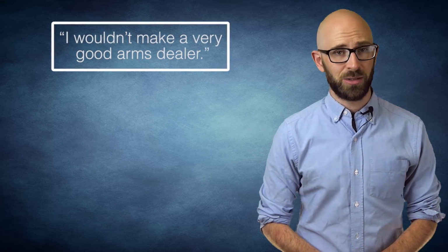According to the director of the film, Andrew Niccol, it was actually cheaper to buy real Kalashnikovs for the movie than it was to pay a prop maker to make some fake ones. Due to the film's budget, Niccol admitted that he then had to sell most of the guns back to the original seller at a loss rather than destroy them as he intended. In his own words, "I wouldn't make a very good arms dealer."